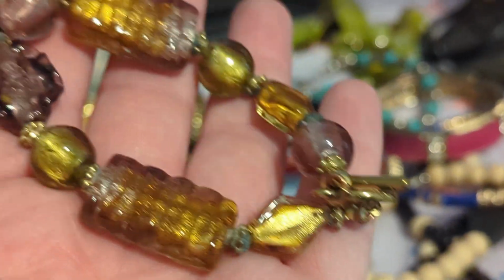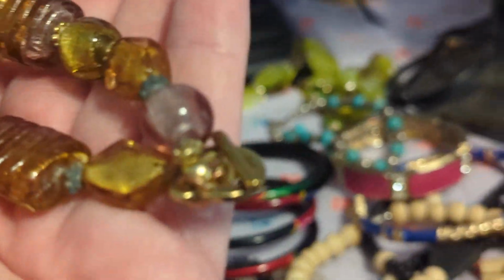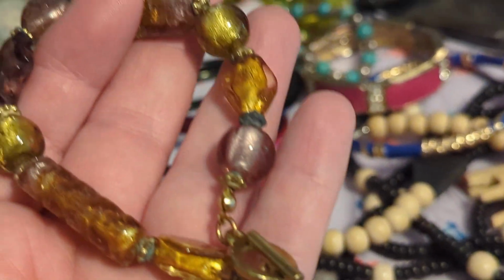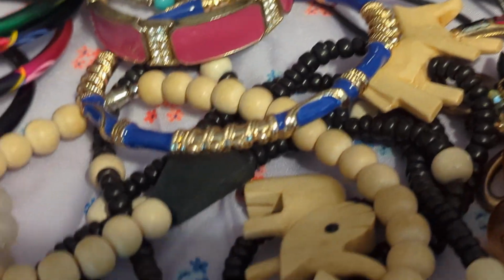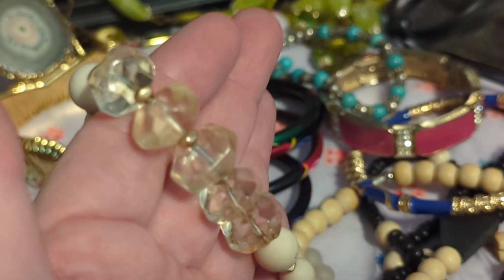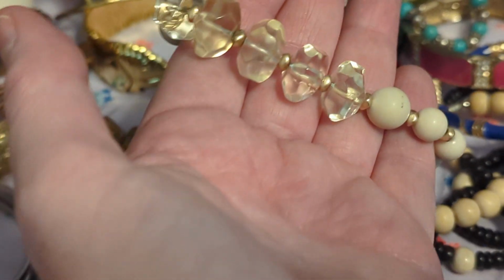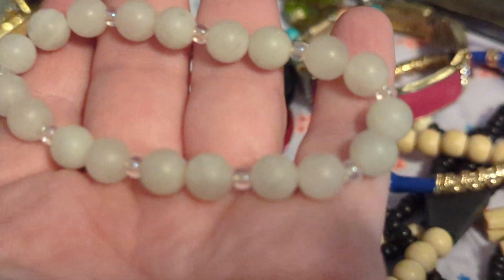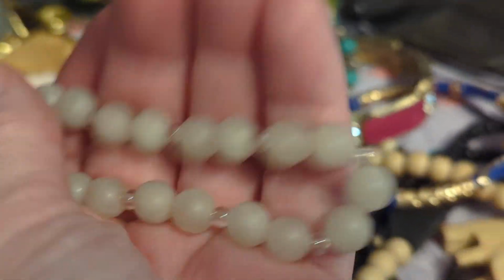Look at this gorgeous bracelet here. I absolutely love this one. This one has a toggle clasp. I need to polish it, it looks like. This one is also glass. Look how pretty this is. I love the faceted. Oh, it's just stunning. And this is also glass, like some sort of frosted glass, I do believe.